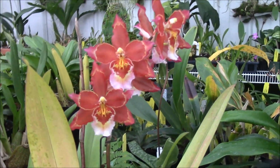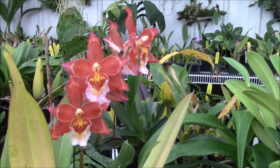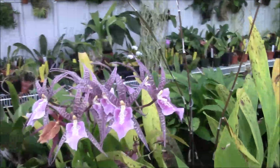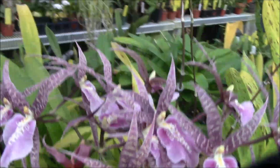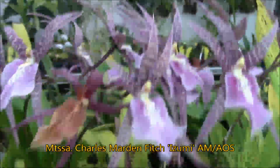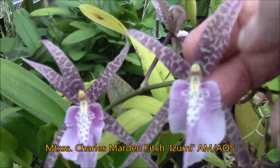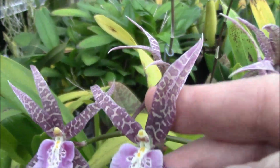That is really a pretty brownish red. It's kind of a bronze almost flower, and it's got a second spike coming up there. Here we have Miltassia Charles Martin Fitch. And I believe that this is the awarded clone. Let me see. This is, yes, Miltassia Charles Martin Fitch 'Izumi'. Every once in a while, Charles Fitch does this, where it will attach the dorsal sepal to one of the petals. But it's just the way it goes.